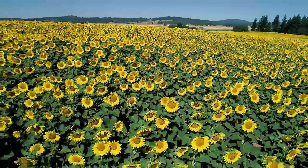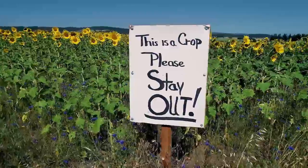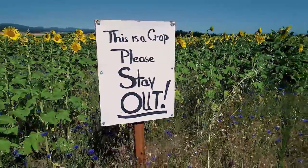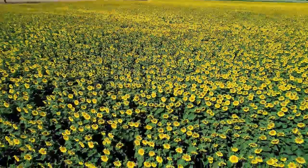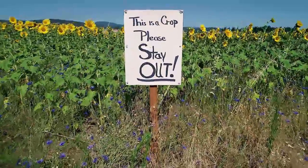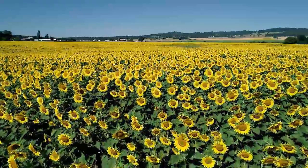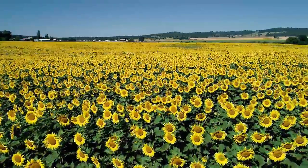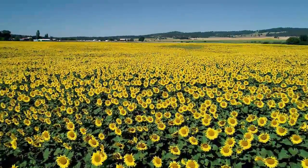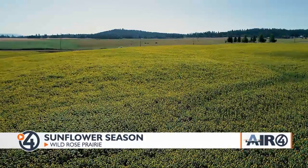You don't care if you take pictures, but just please stay out of them. It's a cash crop, so every head you pick is less income for us. We put up signs, but they ignore them and go out in them and take their pictures and pick them and trample them. The kids go out and play hide and seek in there. Ask the people to be respectful. It's a cash crop and please stay out of them.